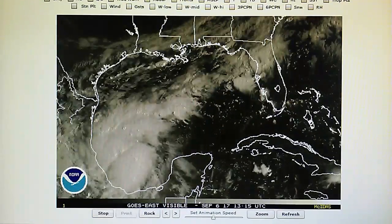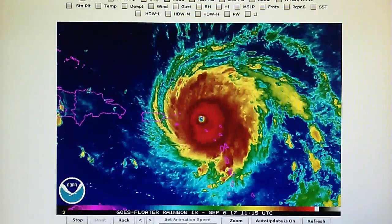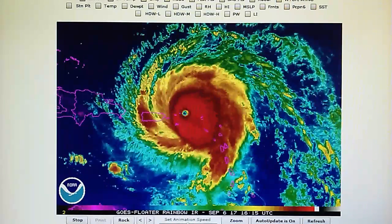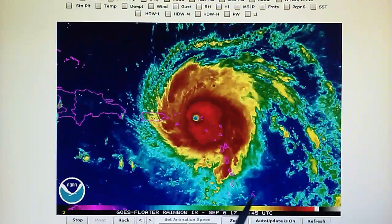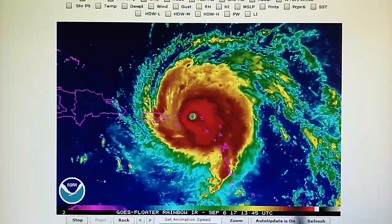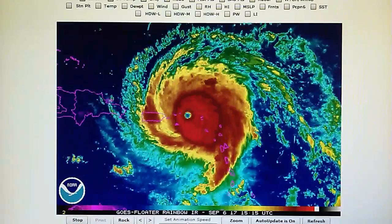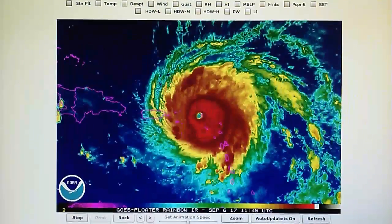Okay, next we have the floaters map. This is the IR map. We can see that shock wave from that. There's some thunderstorms right down here that are being targeted by a microwave, and we see that shock wave right there moving out to the northeast.